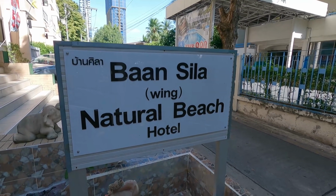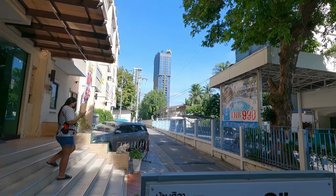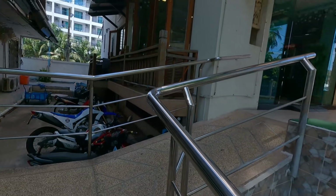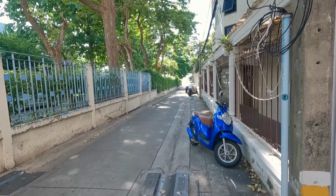All right, I've come back into Pattaya from Jomtien to come to the second choice, which, remember, like I said, was about 50 baht more. But we're on Soi 11, right by Beach Road. I just parked the bike. They have a little bike parking back here. That's looking down Soi 11 to the beach.